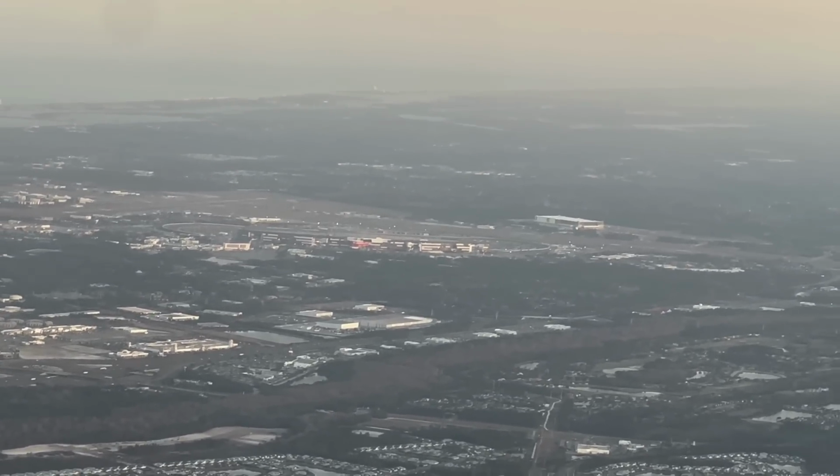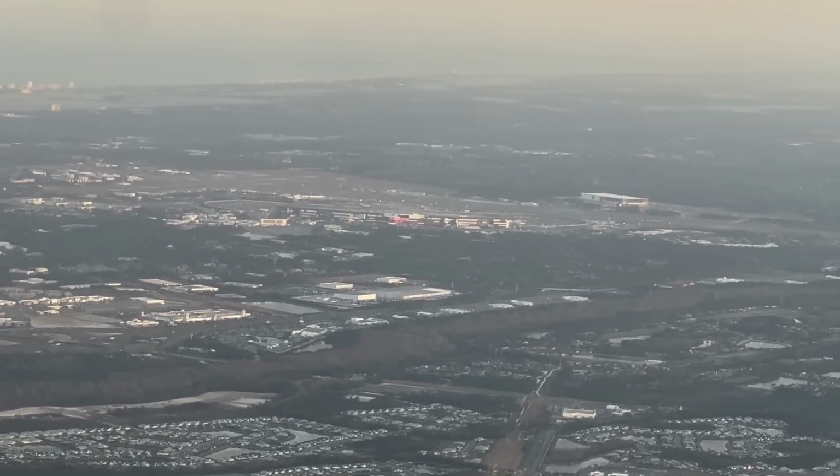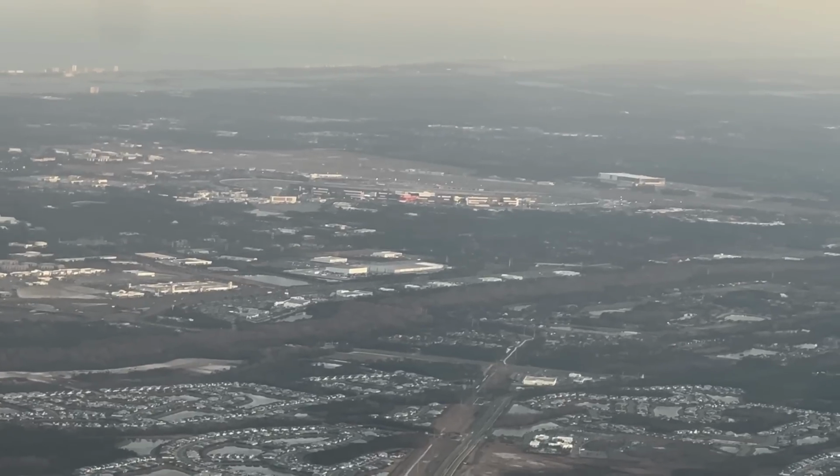Challenger 8 Golf Charlie, descend and maintain 1,600. 1,600, descend, 8 Golf Charlie.